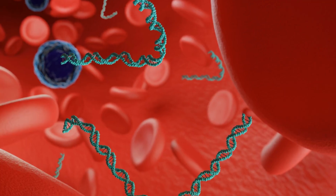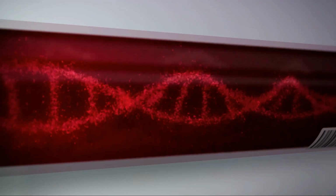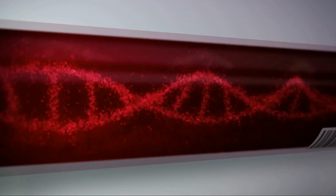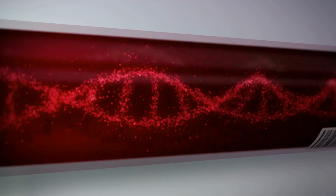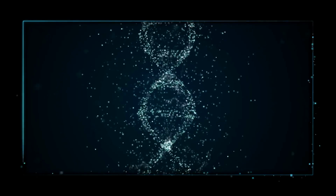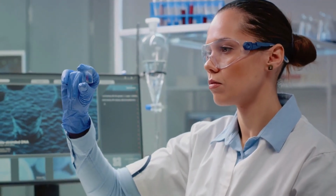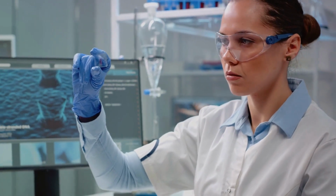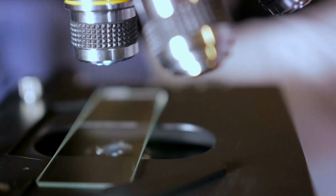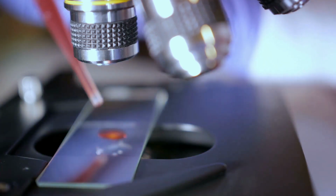Once the blood sample is collected, it's whisked off to a lab where the real magic happens. Here, scientists use advanced technologies to isolate and analyze the ctDNA. This ctDNA is like a molecular fingerprint, providing a unique signature of the cancer, if it's present. The next step is the extraction of plasma from the blood sample. Plasma is the clear, straw-colored liquid portion of blood that remains after red and white blood cells and platelets are removed. This plasma is where the ctDNA resides.